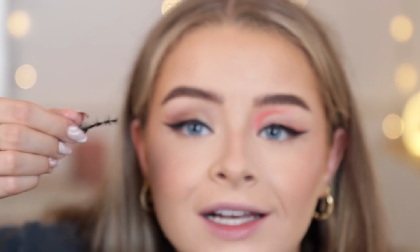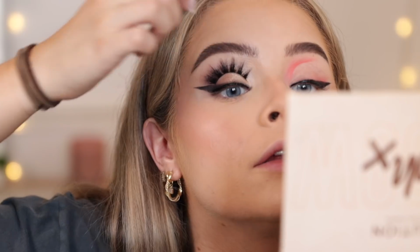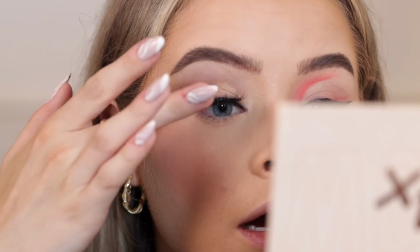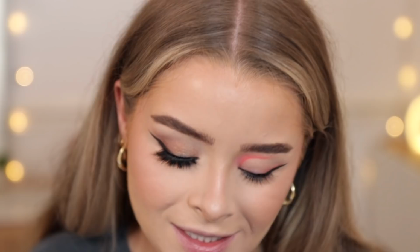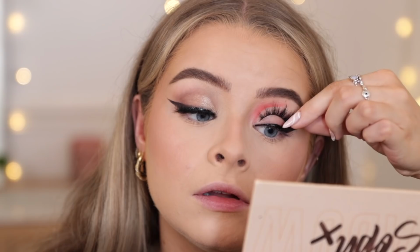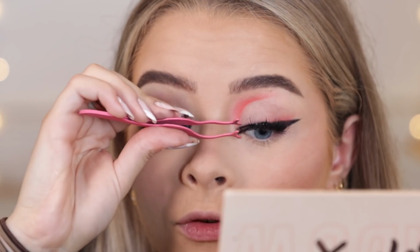Why is it not working for me? Hers just fell exactly onto her lash line, in the perfect place. Maybe I'm not lining it up right. Let's put it a bit lower, maybe. Go on. Well, did that kind of work? Let me just have a little wiggle about with it. Well, they have now actually stuck. Okay. Not quite. One more go. Nope, honestly at this point. Okay, that sort of fell into the right place.